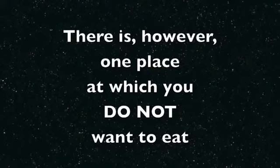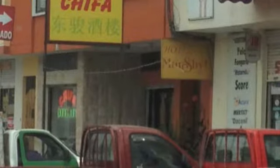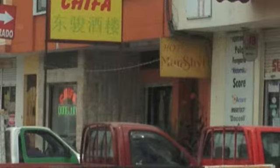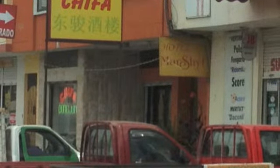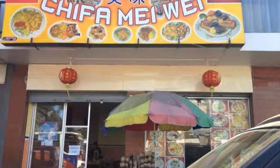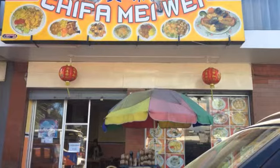There is one place, though, that you don't want to eat, and those are the dreaded chifas. Chifas have guaranteed the lowest price that you'll ever pay anywhere for a restaurant, but they have the reputation of substituting anything they can find for the meat. Dog, cat, rat, guinea pig, horse, cow, lamb. And they are everywhere. And they aren't just in Ecuador. We saw them in Peru, too.